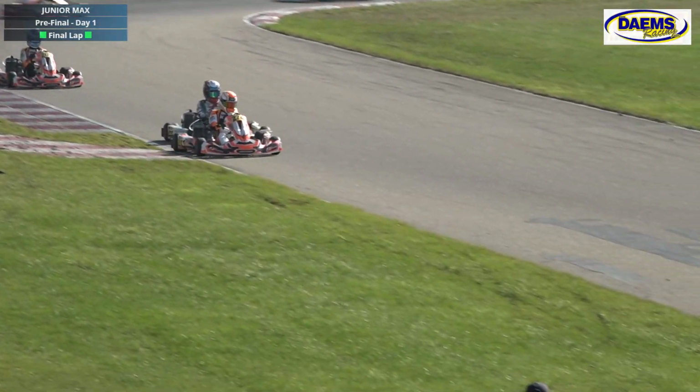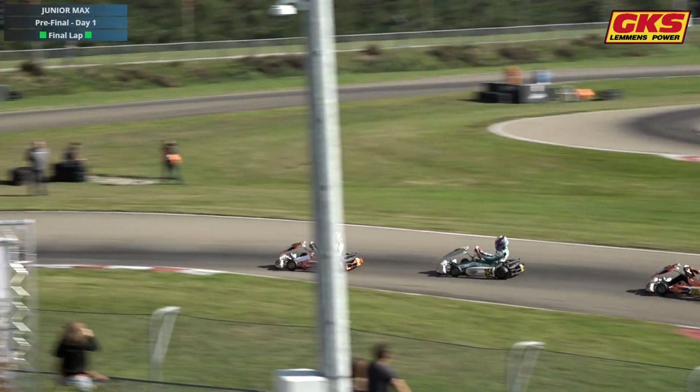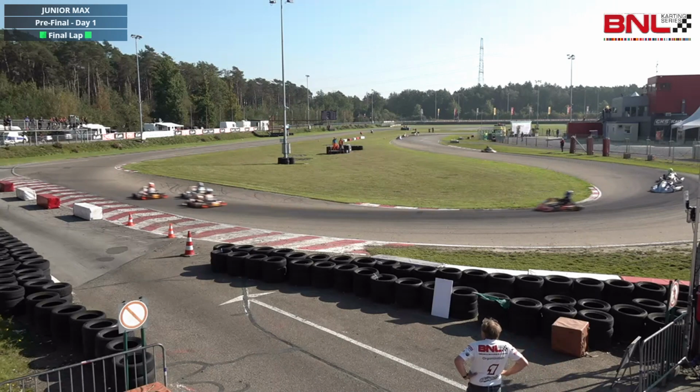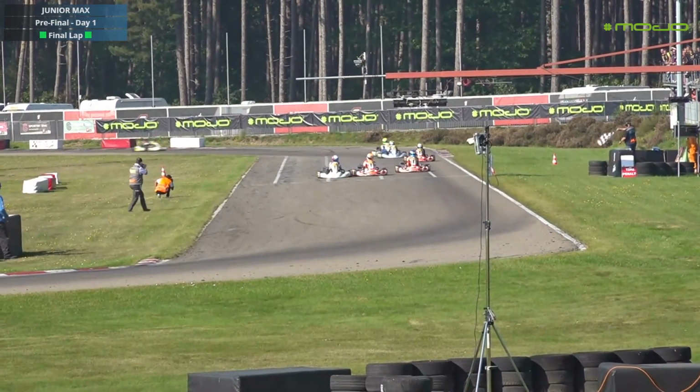And out of turn 9, Gilles looking over his left shoulder. Van der Stroys goes to the right, then left, and then goes to the right. And here comes Job Breedveld. Breedveld could seal this one into the final corner. Van der Stroys to the outside of Gilles through turn number 12. And is he going to get the run on him? He is! Oh my goodness me!